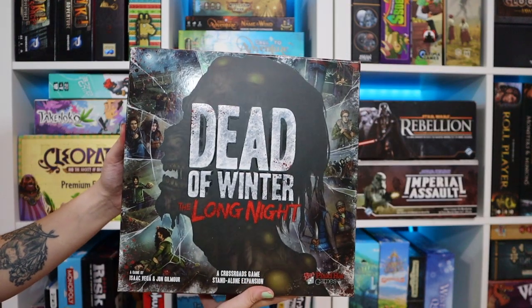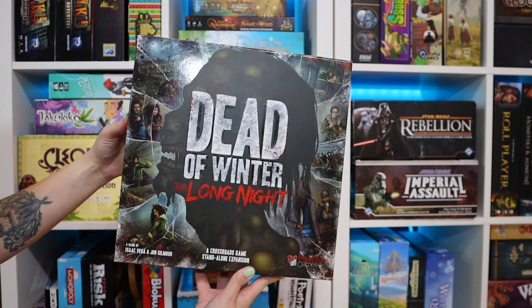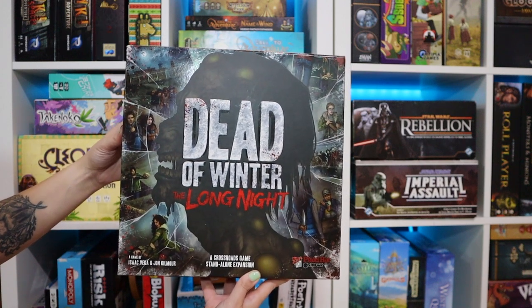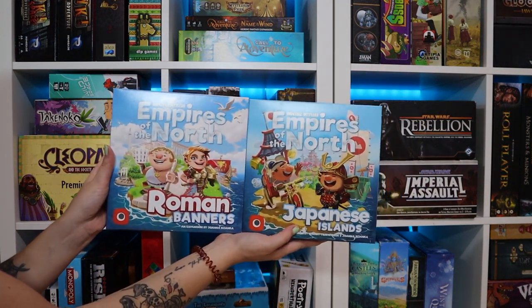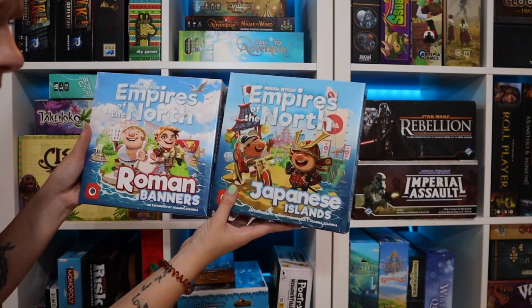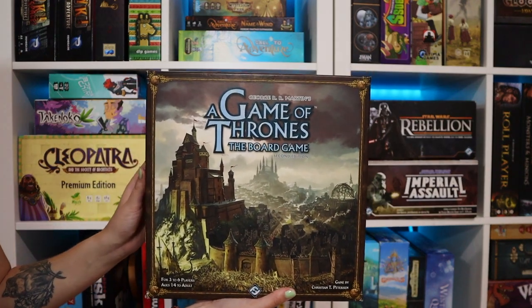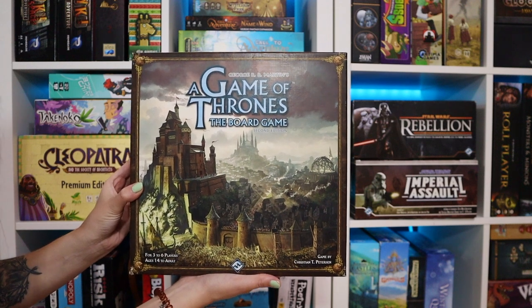Dead of Winter, The Long Night, a Crossroads game, standalone expansion for Dead of Winter. This is by Isaac Vega and Jon Gilmour. And we have our two expansions for Empires of the North, The Roman Banners and the Japanese Islands from Portal Games, designed by Joanna Kijanka and Ignacy Trzewiczek. Game of Thrones, the board game from Fantasy Flight Games. This is designed by Christian T. Petersen.